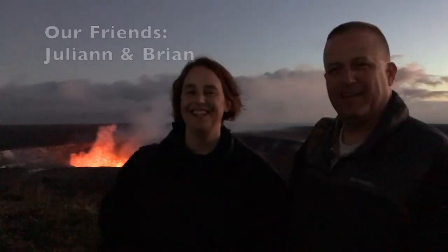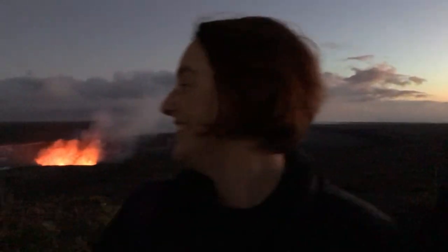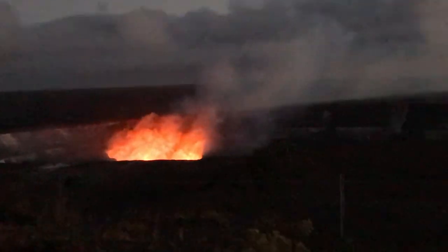Aloha! What are you guys doing here? We're checking out the volcano because, well, fire is cool. Yeah, and usually in the daytime you can't see the glow from the lava, but you can totally see it. It's really awesome. Yes, it is so awesome. Standing on the brink of a volcano. It's colder than I thought it would be. Once the sun goes down, it gets cold and windy. I guess we're on a volcano. Yeah, right? That's true. We are on the edge of a volcano.